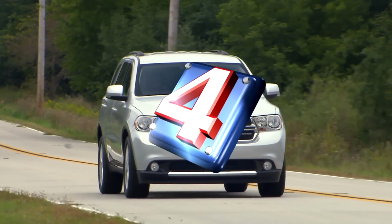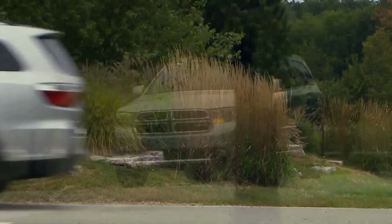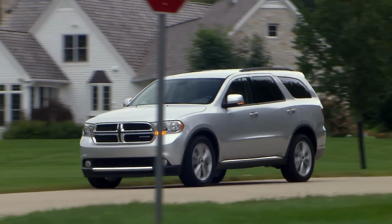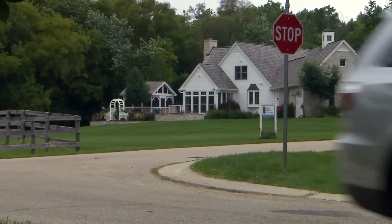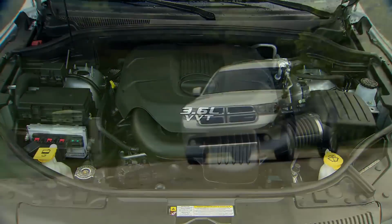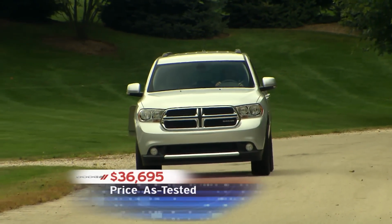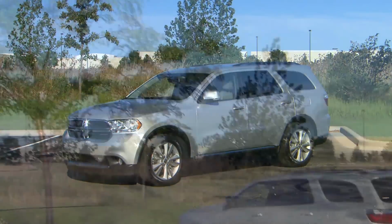Coming in 4th is this Dodge Durango. Our rear-wheel drive tester was the only full-frame SUV in the group. It's also the only one with an available V8 and real truck towing. But our V6 Durango crew just made it under the price limit at $36,695. Getting high marks all around, the Durango's design is impressive.